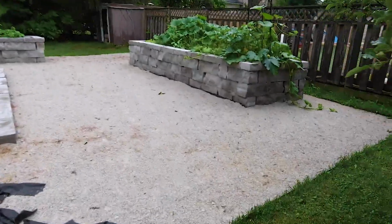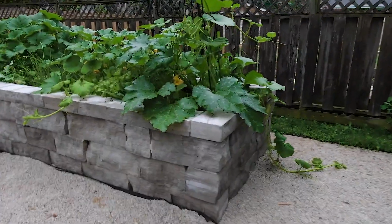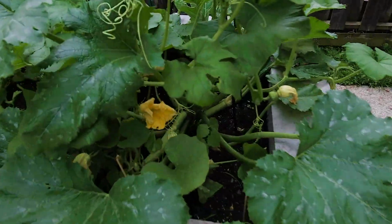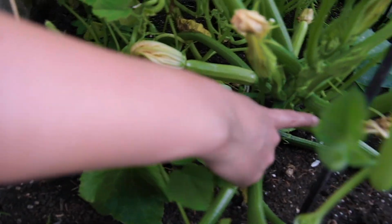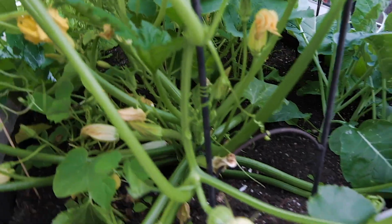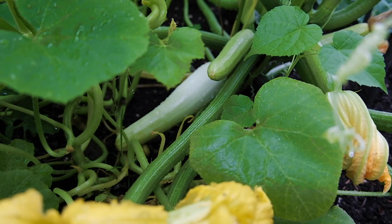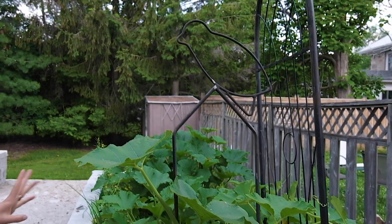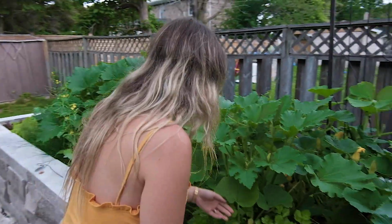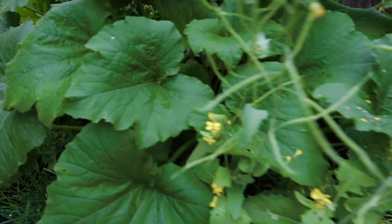So the zucchinis are taking over, and the squash are literally overflowing out of the garden. These are gorgeous. Look at all the zucchini. Baby zucchini, baby. Look at all those zucchinis. Again, first the flower, then the fruit, and then this is a squash. So what I did was, to stop it from kind of strangling other vegetables in the garden, I propped it up on these. Everything's literally overflowing, and I'm not upset about it. I feel like nature will just figure itself out.